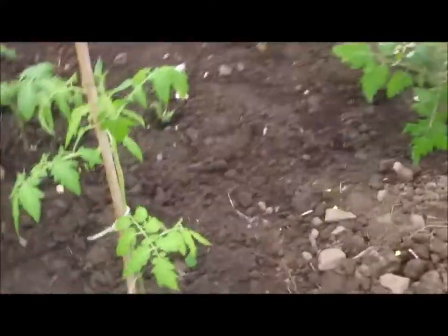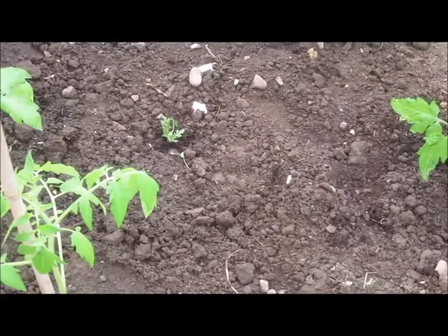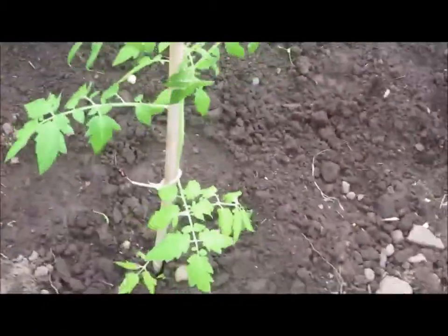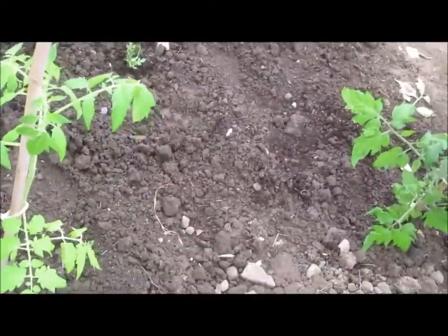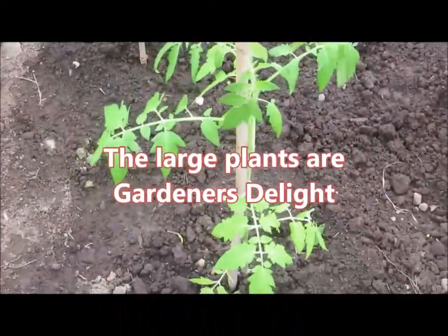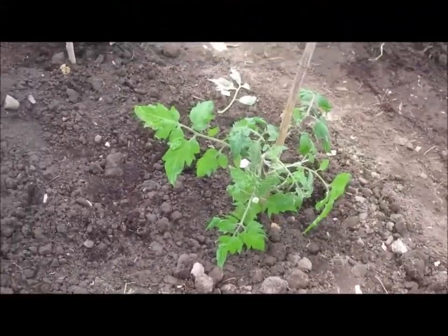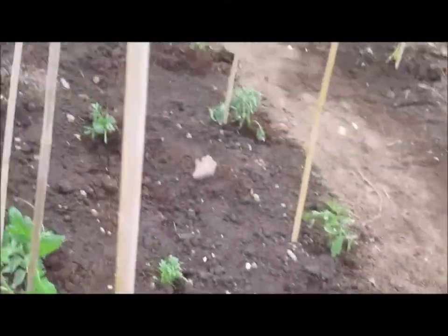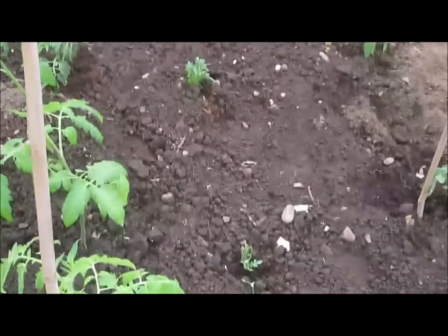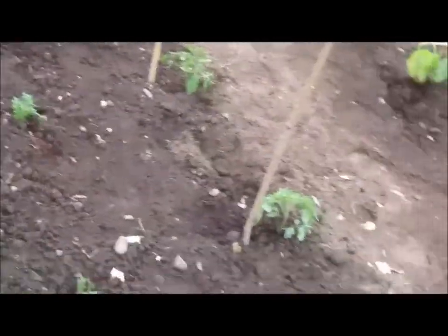Right, so what we've got? We've got two types of tomato here. We thought that they were money makers, but it turns out the gardener's delight. So those two are gardener's delight. There, yeah, that's a gardener's delight. And the rest of them are money makers. And in the middle, we've got marigolds, and at the end, we've got another money maker tomato.